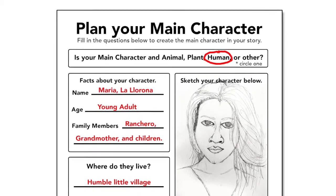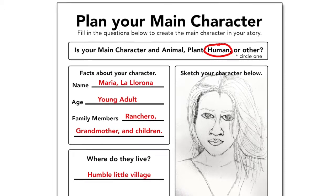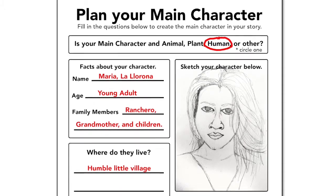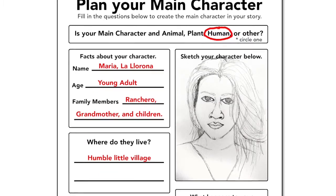Next, on to the section that says facts about your character. We need to record some facts on your character. What is their name, for instance? What is their age? What are their family members? You may not know this information yet, as we are just beginning developing this story, but let's make some choices.